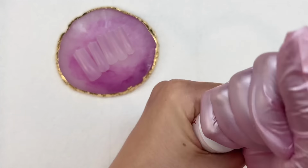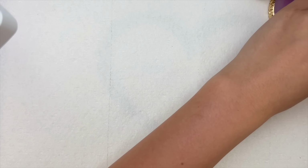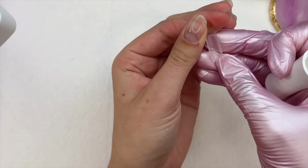To apply these, I'm just going to use a builder gel. And just to quickly explain the process, I'm going to take my gel and just apply it to the nail tip.